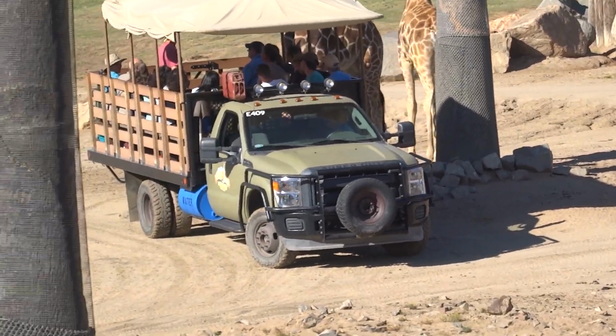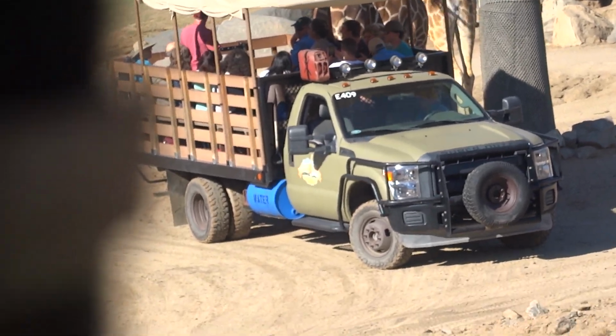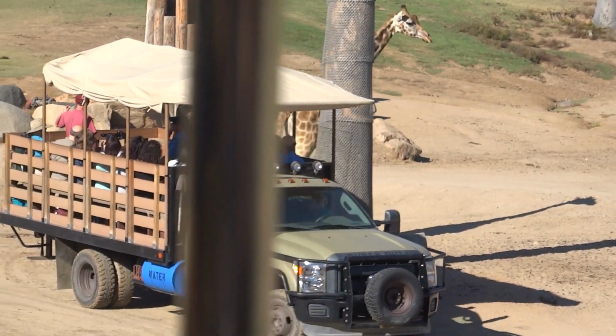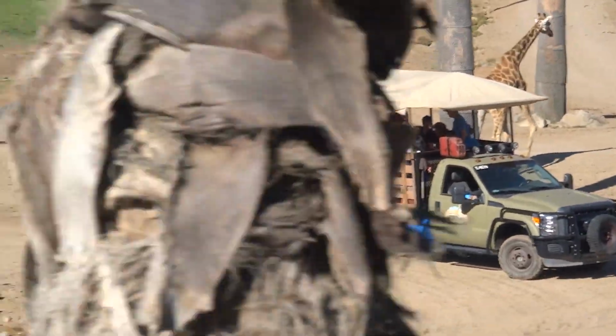And we will get one last look at some giraffes as we round the corner here to head back towards the tram station. That covered truck out there is our caravan safari, which might be something to do if you want to get up close and personal with the animals. Maybe next time you're with us at the safari park, you might even get to feed a giraffe, which is a lot of fun. You get a really good sense of the size of those animals when you're right up next to them like that.